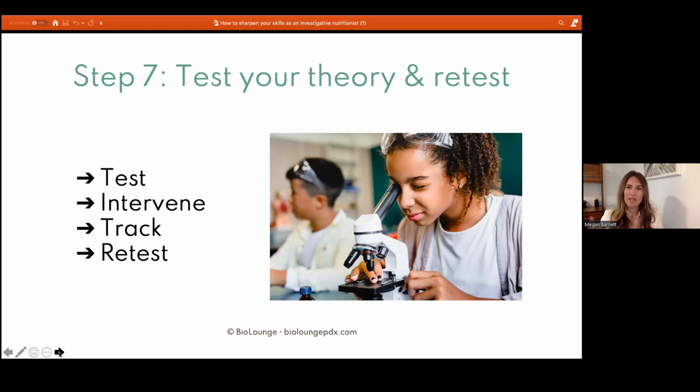And for you to validate to the client that what you thought was correct, you need to retest. And so typically people are pretty excited about doing this. And so remember that, because when you're in an investigative state, you are in essence being a scientist, right? So you need to have a scientific method approach. So test, intervene, track, retest. Don't be afraid to do that.